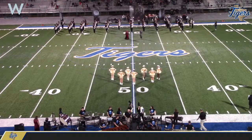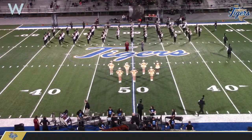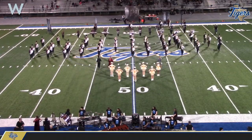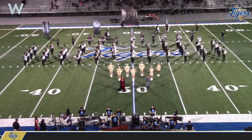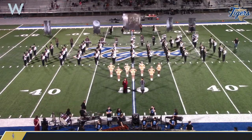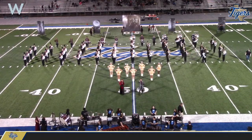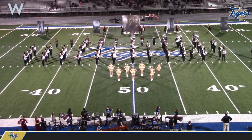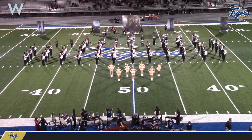Good evening, ladies and gentlemen. For your halftime entertainment, McGregor High School presents the Bulldog Pride Marching Band and the Golden Flames Dance Team. The Bulldog Pride is led by head drum major Abigail De Jesus and assistant head drum major Corey Taylor. The Golden Flames are led by seniors Sierra Caulfield, Isabel Martin, and Catherine Miller. Dancer of the week is Isabel Martin.